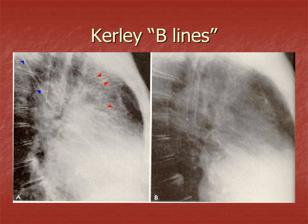On the lateral view of the chest x-ray, you can see the Kerley B lines, again increased markings showing the fluid present in the lungs.